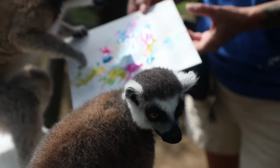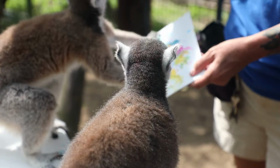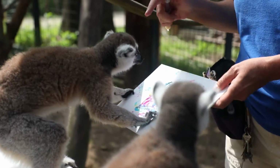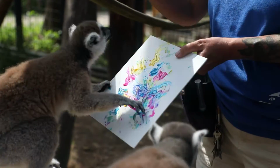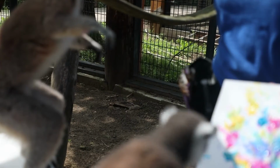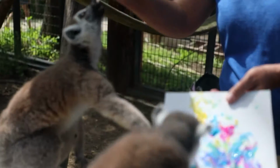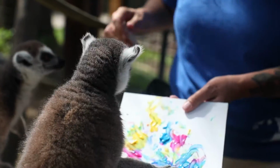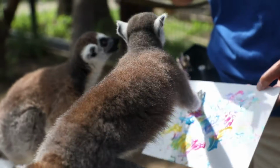So the interesting thing about this is Pickles. She prefers not to paint, so this is new for her. That's why I thought that was Dill, because Dill is usually my painter. So this means good. I'm making it worth their while. Good.